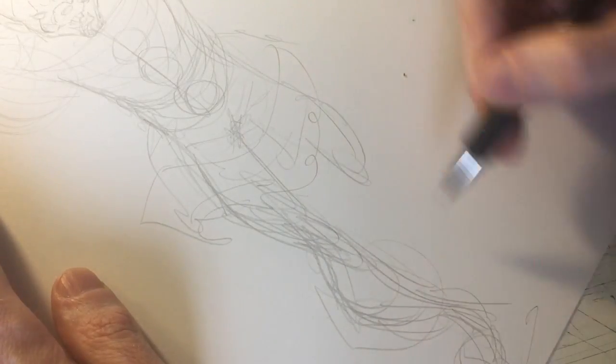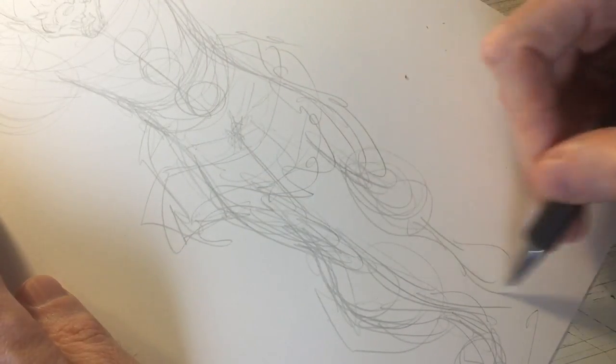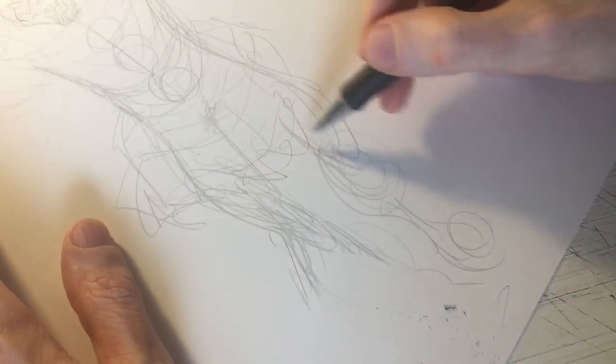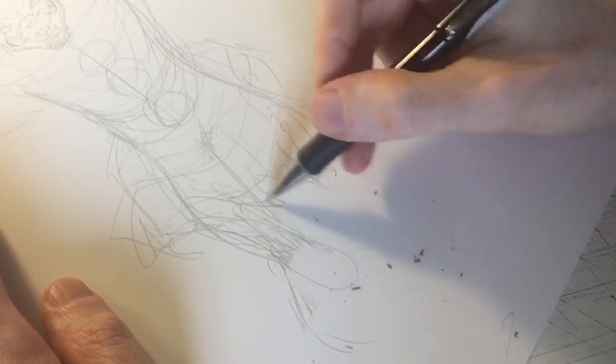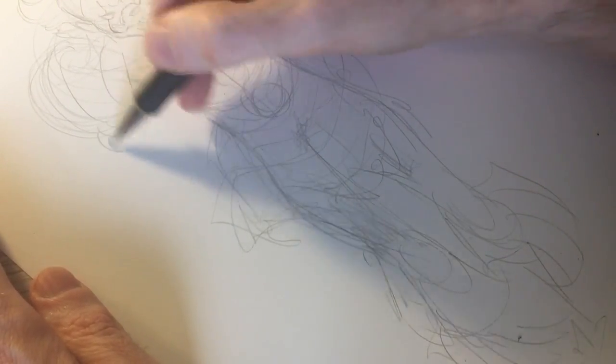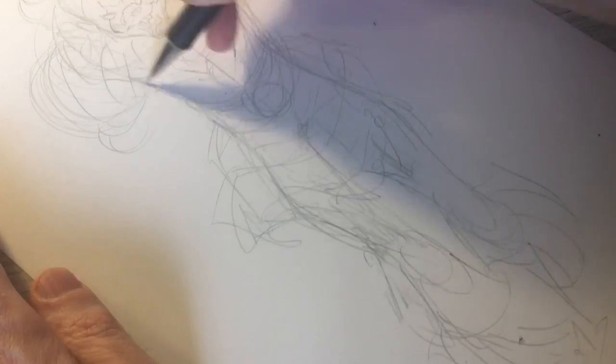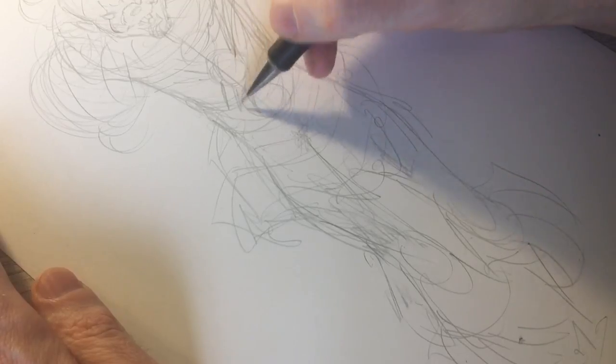Now I wanted to keep Pennywise long and lanky, and realized that with the 9x12 board and where I had started my placement, I couldn't get the entirety of his legs in there. Couldn't get it all the way down to the feet, so I just went down to just below the knee, for a bit more than a half figure.